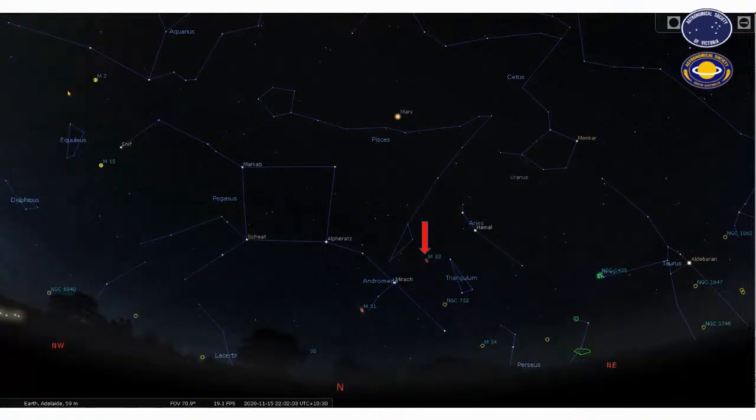We might as well stay in the same part of the sky, and the red arrow here is now pointing to something called M33. This is another galaxy. Again, something that looks fairly similar to our own galaxy. Again, a good target for your binoculars.